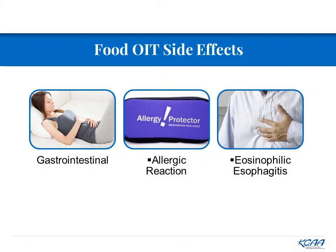The most common food OIT side effects are gastrointestinal. Symptoms include abdominal pain, nausea, and reflux. It is possible to experience a typical allergic reaction or anaphylaxis during the treatment periods of escalation dosing as well as maintenance dosing. We treat these as we would any other allergic reaction.